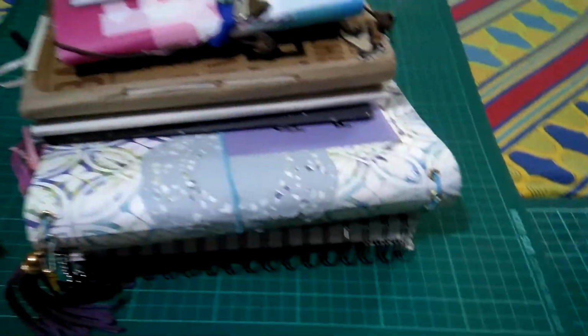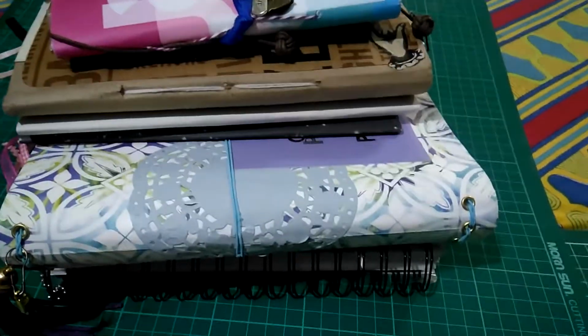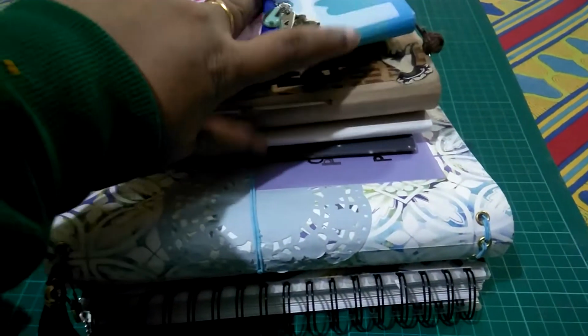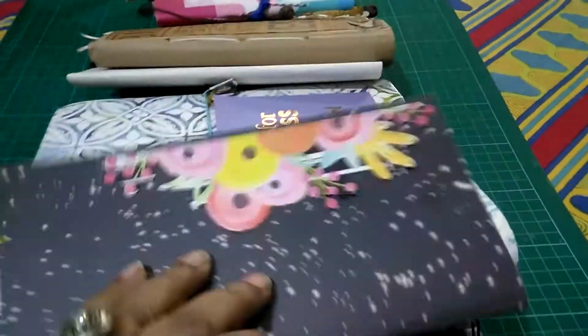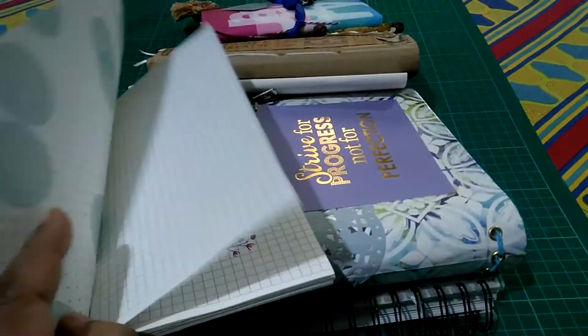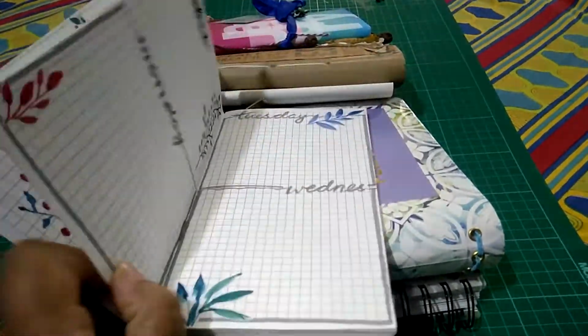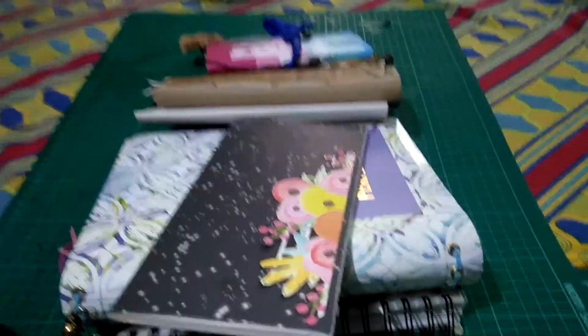Now this is my stack of journals that I'm planning on using for 2018. The bottom two are my planners, and this is my bullet journal. I did show this, and I plan to do some bullet journaling over here, track some items in my life which I really need to do.